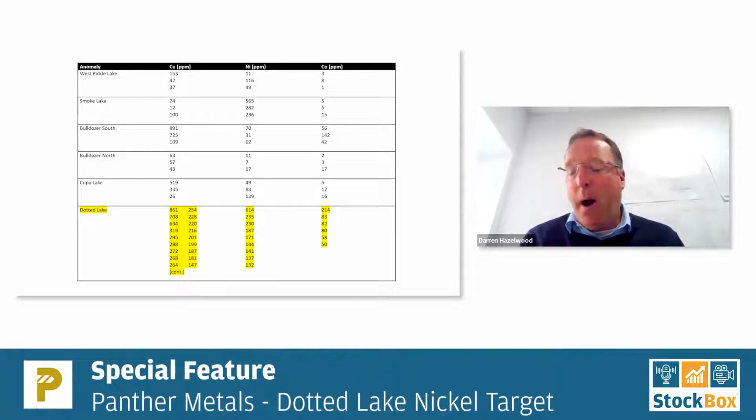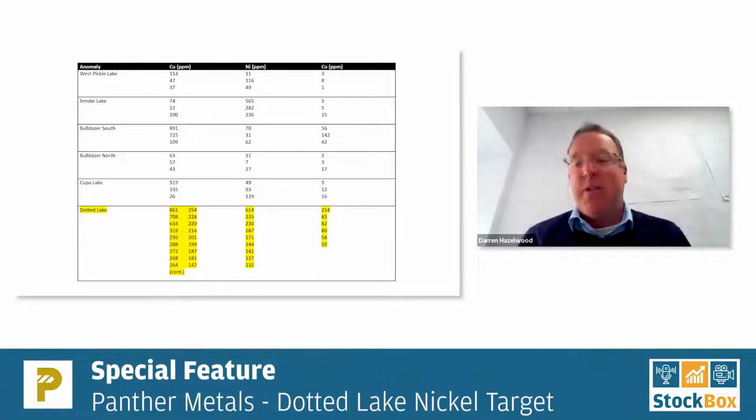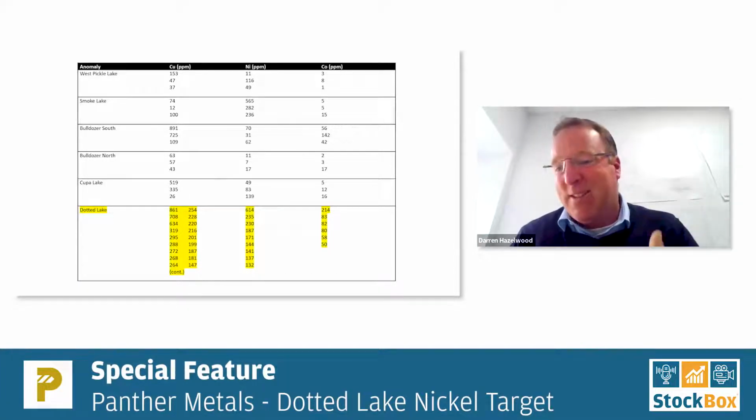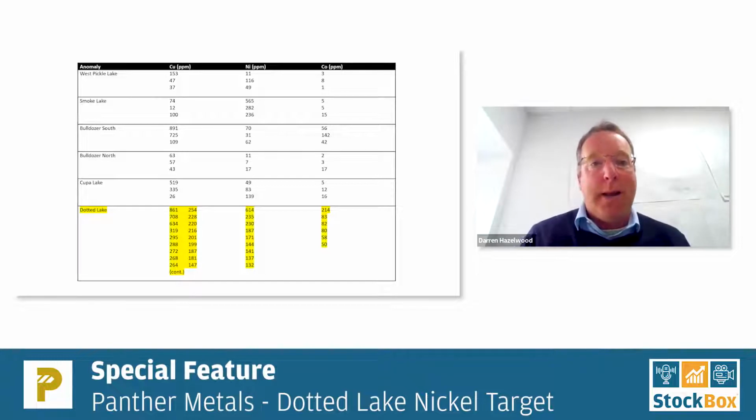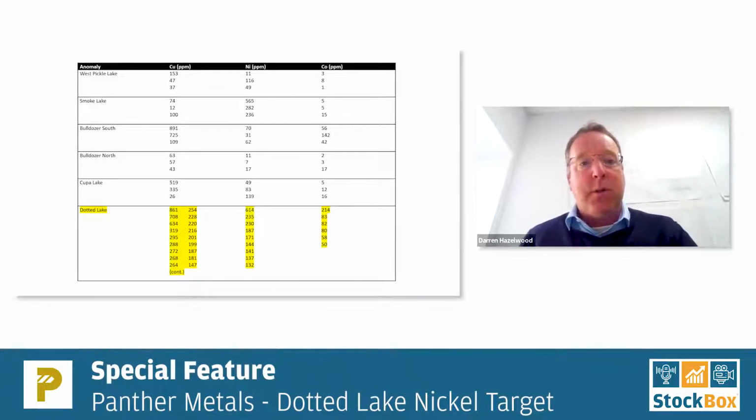So this is how many parts per million was in that soil sample of the particular ore that is tested positive for. So Cu is copper. In this case, it's copper. You can see West Pickle Lake had 153 parts per million, and then that comes down. And Smoke Lake, all that stuff. Then you'll come down to the Dotted Lake area, which I'll show you these locations shortly. You can see the type of numbers and the type of results that we've got there and why it's of such interest.